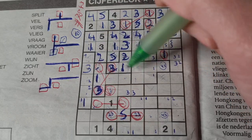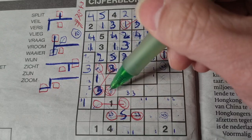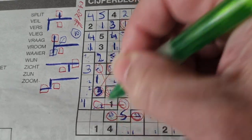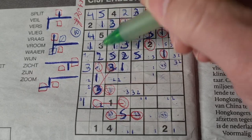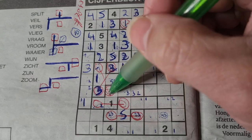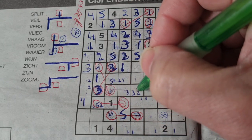Yeah. This box can be a 2. So 2 could be here, could be there. That means that those two boxes can be a 2. We have a double 2 there. So the 2 could be here, could be there. Alright, this box can be a 5, so the 5 goes together with the 2 as a pair. That means that those two boxes can be a 5. So the 5 goes together with the 2 as a pair.